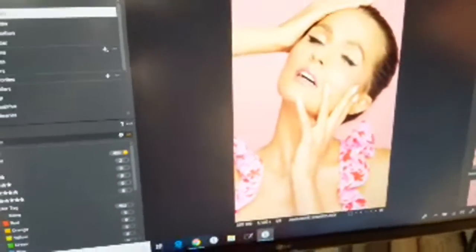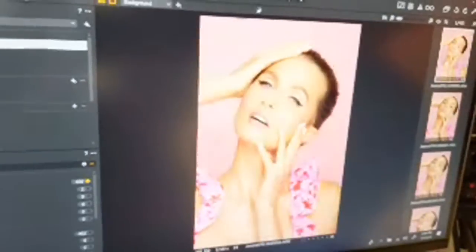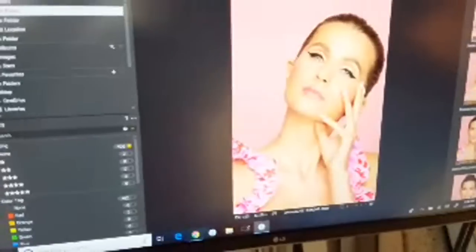So, we have options. We've got the fun and carefree, and then we have the more editorial, something a little more dramatic. Yeah, these are awesome.